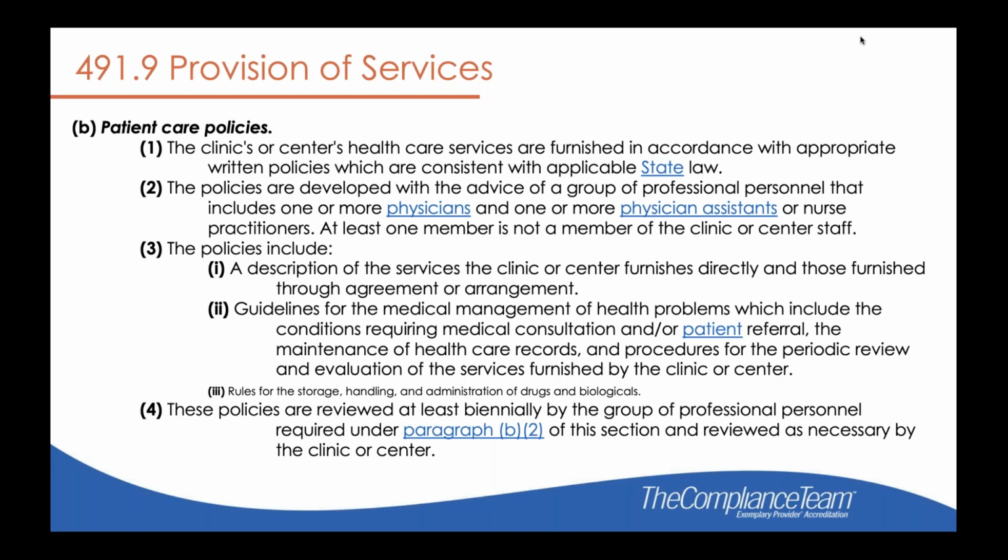Now, if you change a policy, you're going to have to go in and review it and change the policy. You wouldn't want to go 2 years to have a surveyor look at a policy and say, is this how you're doing this, when you're not? So, you know, that's obviously true. Anytime we change a process, we should change the policy.